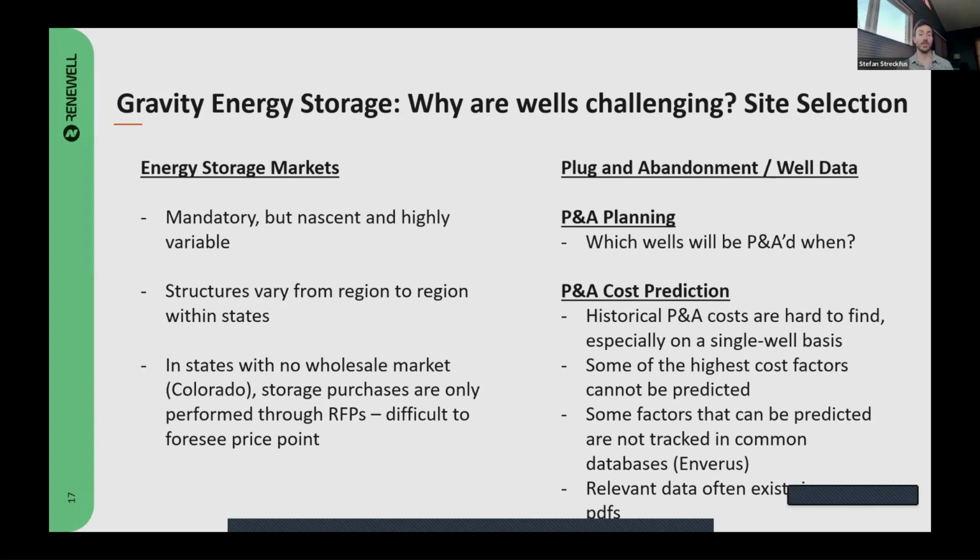Structures vary from region to region, even within states. In states with no wholesale market, their storage purchases are done largely through RFPs, and that unpredictability is what really makes this challenging. Luckily, we've done a ton of work with NREL out here in Colorado to predict these and create a firm foundation on which we can build a company.